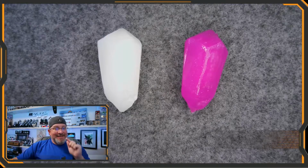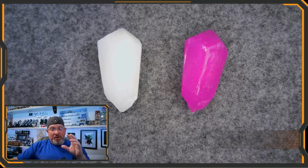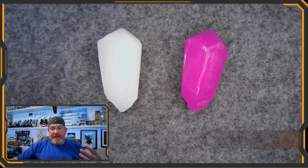Now this set, cost-wise, is $25. So that's what it's going to cost for this set, which is really good when you think about the fact that for a lot of your Kybers out there, getting them now, whether they're Galaxy's Edge or they're customs, the price per Kyber is substantially higher. I mean, a single Galaxy's Edge Kyber, you're looking at almost $20 with tax to be able to purchase those.